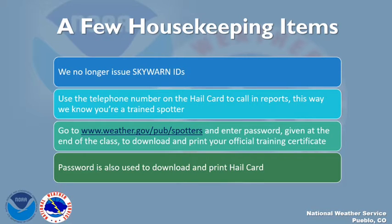This way we know you're a trained spotter. This card, we'll give you access to at the end of this presentation. If you don't have one already, the number will be the same and all that. This website here, weather.gov/pub/spotters, will be your access to the hail card as well as your training certificate. And then again, I just want to reiterate that we no longer issue SKYWARN IDs starting this year.